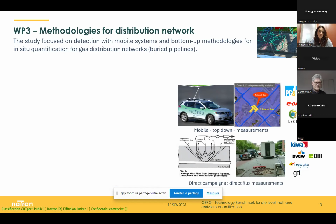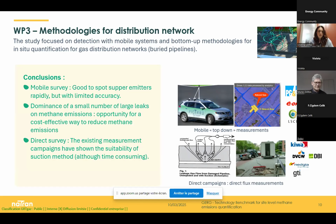And then what we found out is that the mobile survey was good to spot what we call super emitters rapidly, but with limited accuracy at that time. Right now, of course, there have been a lot of improvements. And then we could also see the dominance of a small number of large leaks in methane emissions, which is an opportunity for a cost-effective way to reduce methane emissions.